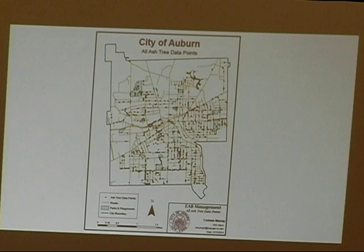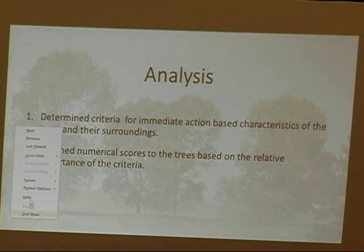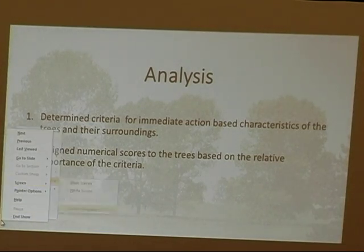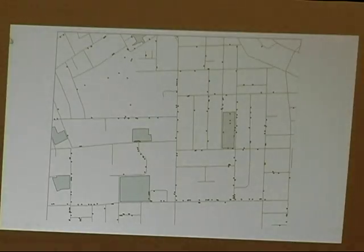So just to give you guys an idea of scale, this is all of the ash trees in the whole city, but I'm going to zoom in on this small area so you guys can get an idea of what a larger scale does to this map. When in a larger scale, something that looks like 1 point may actually be 3 or 4 ash trees. So this gives you an idea of the magnitude of the problem.